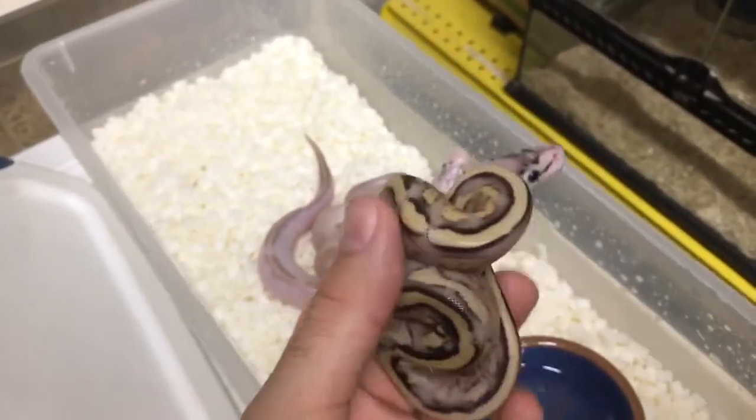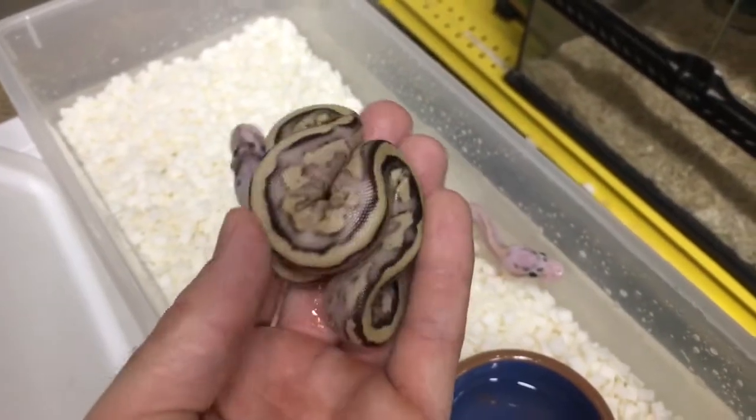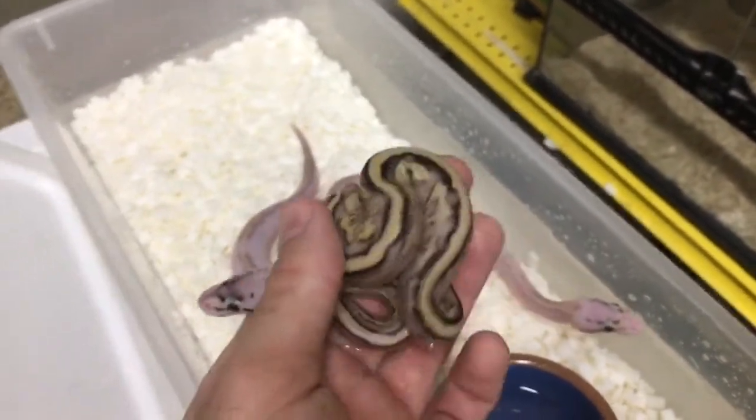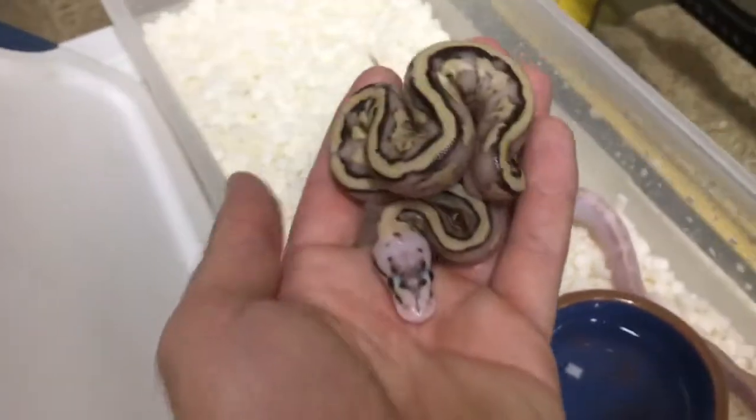So got really lucky that we produced 3 pastel Superstripes this year. We didn't produce a single regular pastel. We didn't produce a single regular Superstripe. I'm just blown away by these.